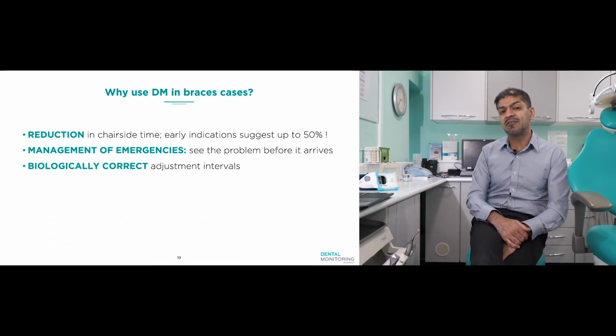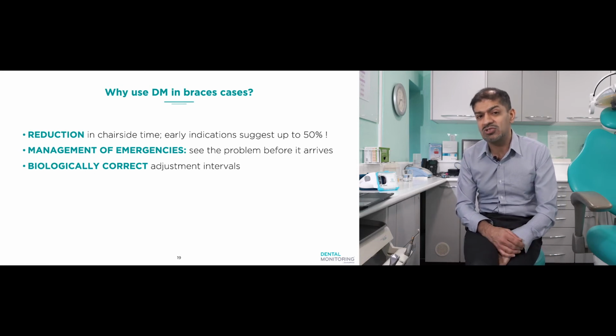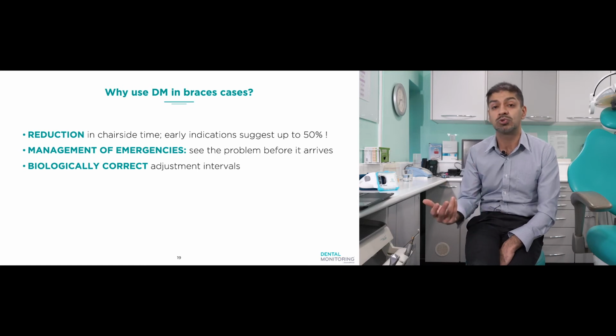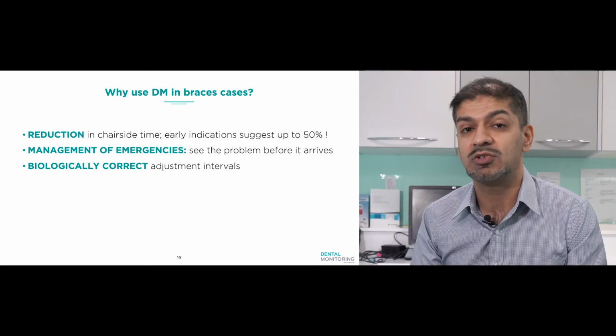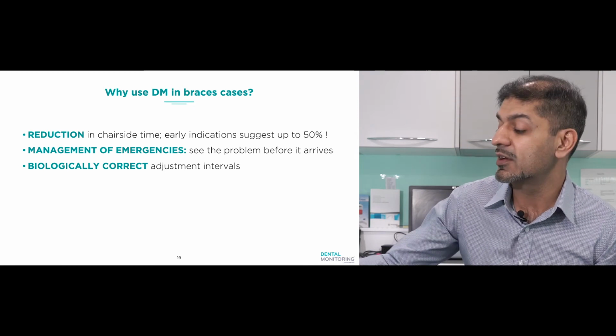I think there's definite signs that as a result of dental monitoring, we're seeing patients at more biological intervals, or certainly at more intervals where the wire is ready to be changed, rather than just doing it as we were taught at university every 6 weeks or 8 weeks or 12 weeks. We're now changing those wires or adjusting those braces at the point at which things are passive and there's no movement occurring.